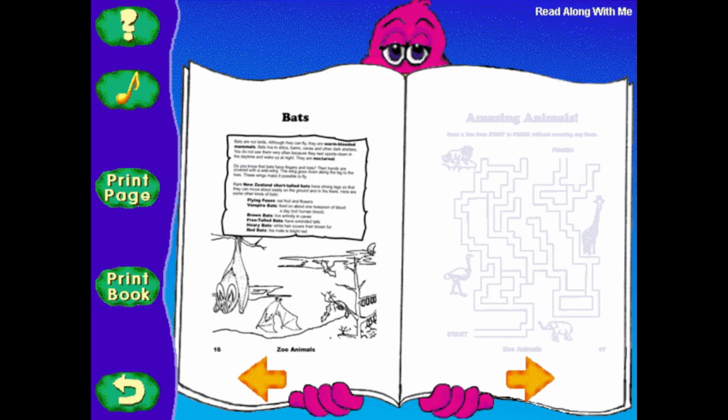Their hands are covered with a web wing. The wing goes down along the leg to the toes. These wings make it possible to fly. Rare New Zealand short-tailed bats have strong legs so that they can move about easily on the ground and in the trees. Here are some other kinds of bats.